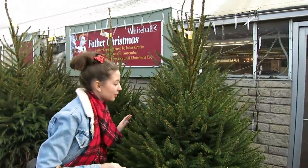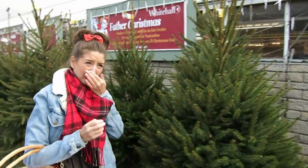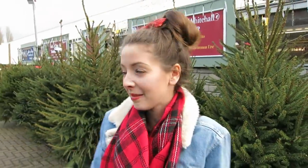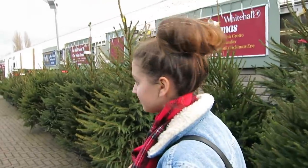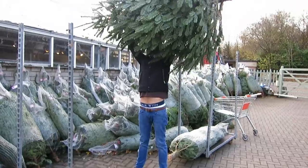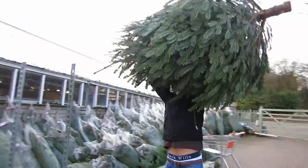A lot that smells. Ow! It's really sharp. It smells like Christmas. My eyes are leaking today. What have you got? What goodies have you got in your basket? I've got some baubles. You're right there, Alfie. Just got it in the tree.